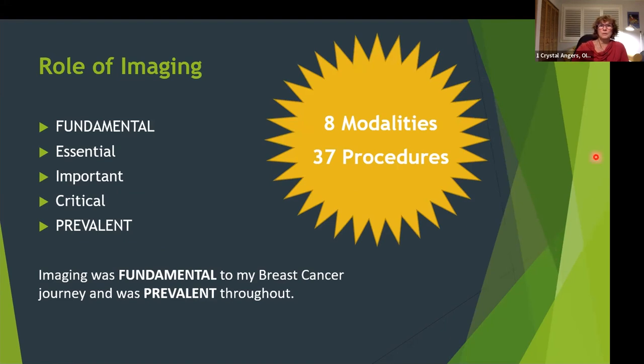In reflecting on the role of imaging during my breast cancer journey, I have the following thoughts. During diagnosis, imaging was essential in identifying my disease and assessing its extent. It played an important role in my surgery, providing the tools necessary for my surgeon to accurately locate and remove the disease that remained following chemotherapy. Imaging was a critical component of my radiation therapy and ensured the safe and accurate delivery of dose to the target while sparing surrounding normal tissue. So not only was imaging fundamental to my breast cancer journey, it was also prevalent throughout.